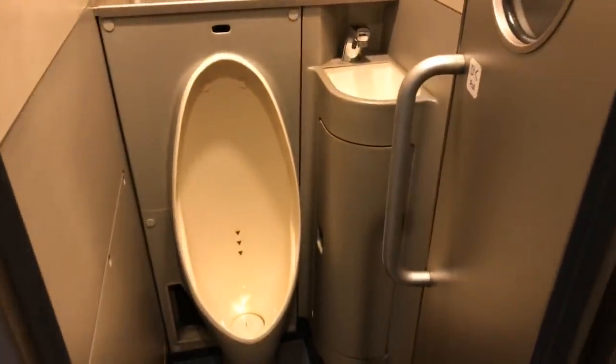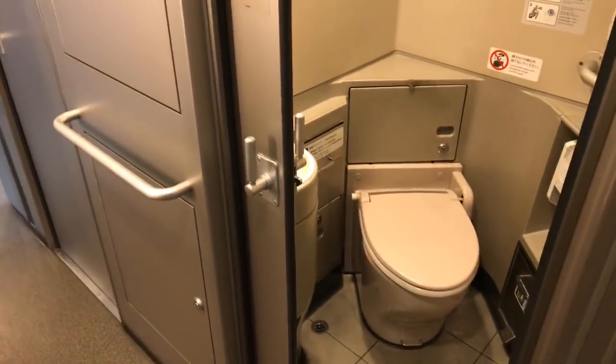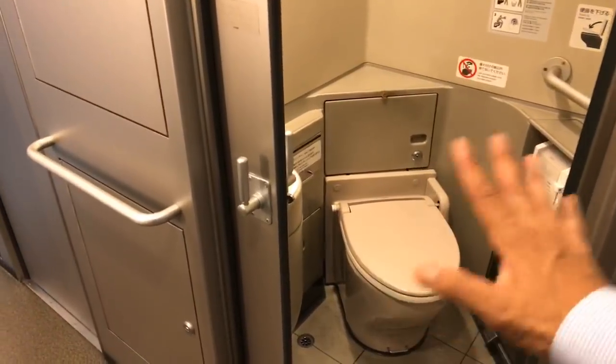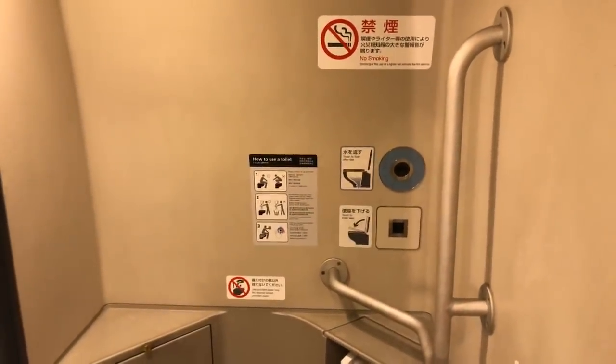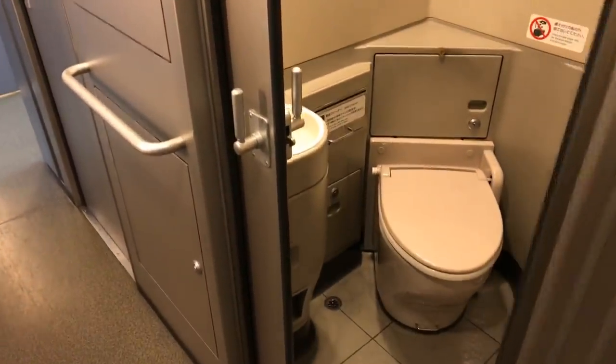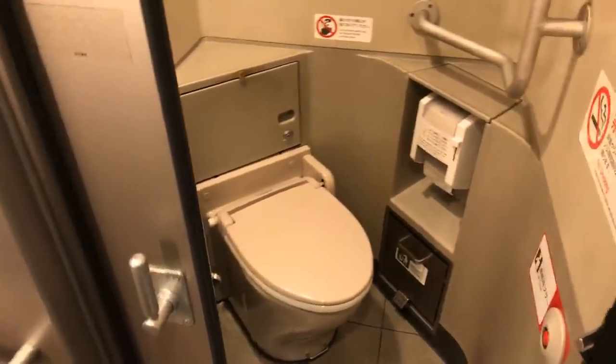Alright. So here's the men's restroom. It's pretty clean. If you compare this to a restroom anywhere else in the world, this one is usable, the others are not. I mean, it just depends how bad you have to go, right? There's a little sink in there. It's pretty clean for a train.